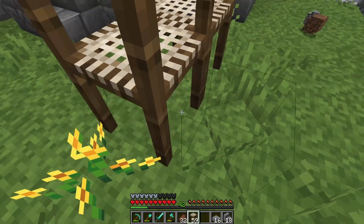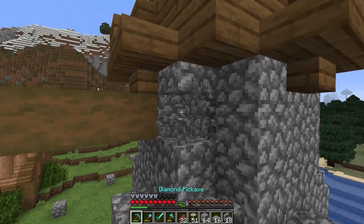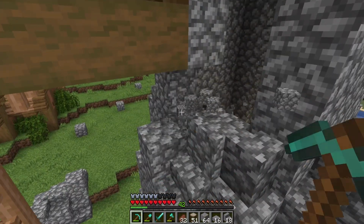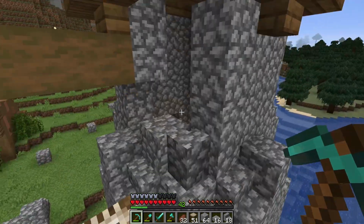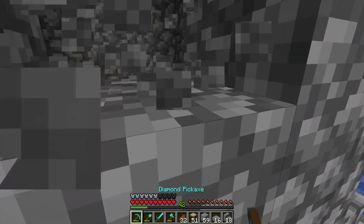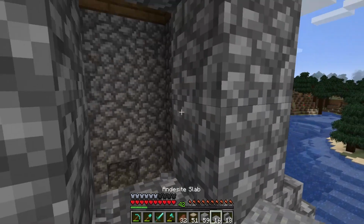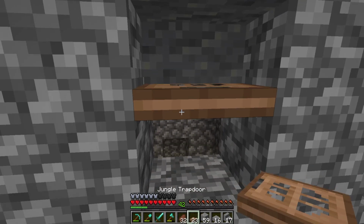But I think I want to start from the top and go down. Wow, what is going on here? So we're going to start up here and I want to do like a gradient of the andesite down into the cobblestone. So we're going to do mostly andesite up here on top. And I actually want to add a window, maybe right here. So do that there. And I think we're going to do it out of a jungle trapdoor.